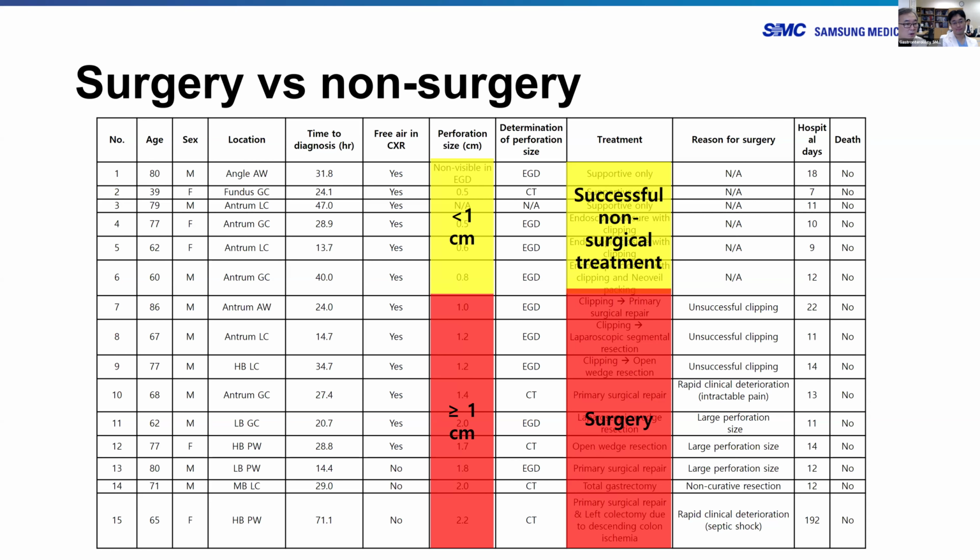So in the non-surgery group, the hospital stay is sometimes 18, 11, or 10 days. So do we have to try non-surgical treatment? What about going to the surgery room for all the delayed perforation patients? That could be an option, yeah. But it's still a surgery. So it could be better to avoid surgery, especially in the elderly patients.